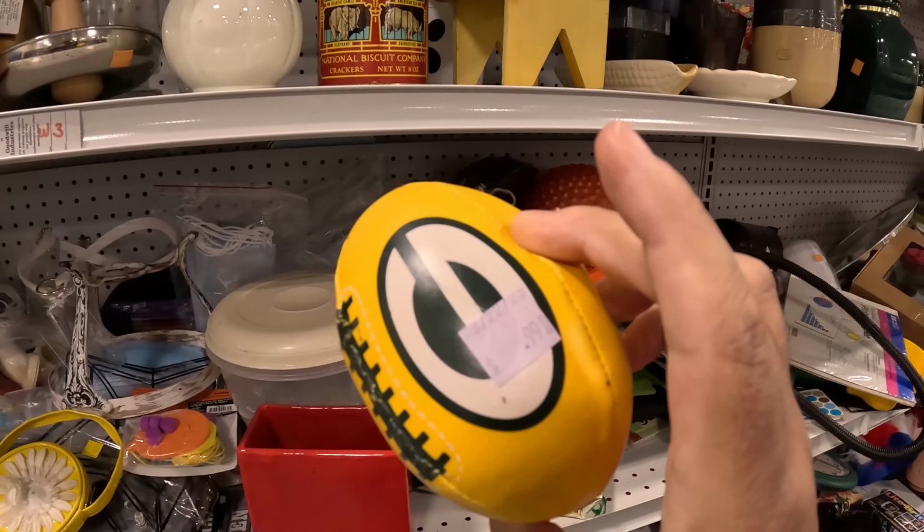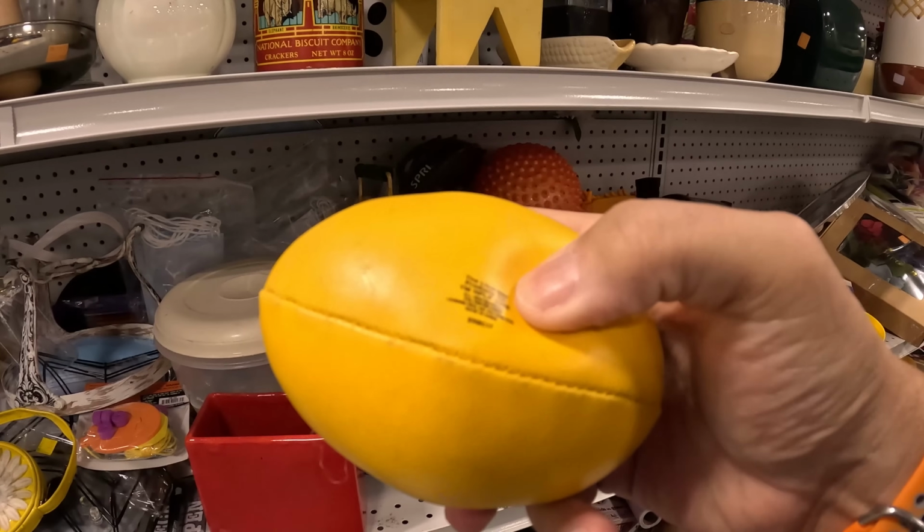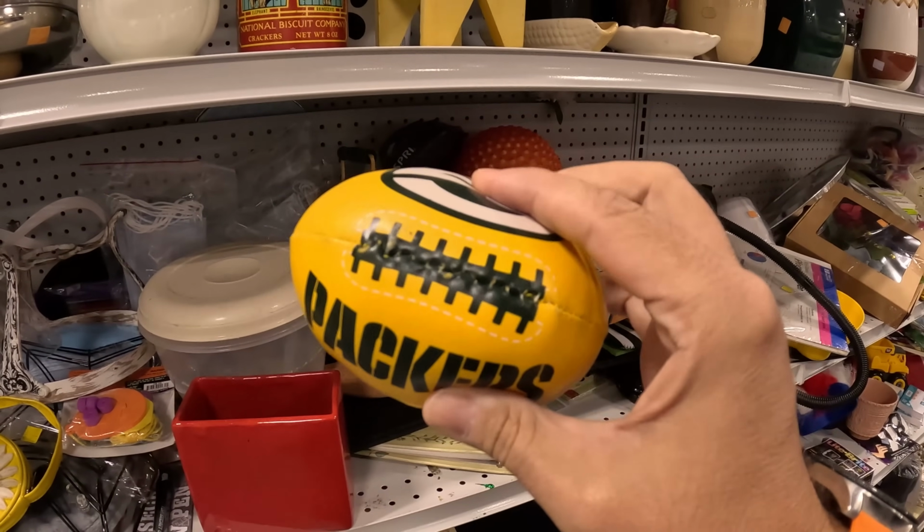Vintage Panthers football dollar. It's from 2009, so it's not vintage, probably not worth anything.